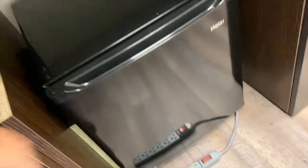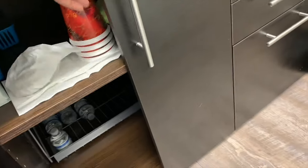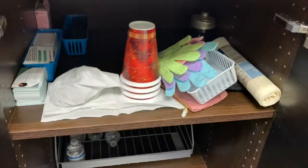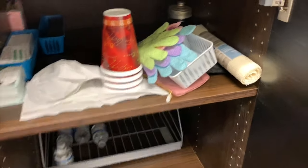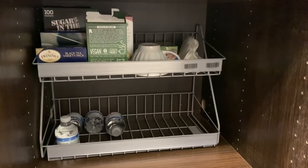As we go over here to the cubby, I have a mini refrigerator. I keep my cold towels in here and my jade rollers in here. And as we go over here, I have extra coffee cups, business cards, exfoliating gloves for clients. And then down here, I keep my extra coffee and tea supplies and water bottles.